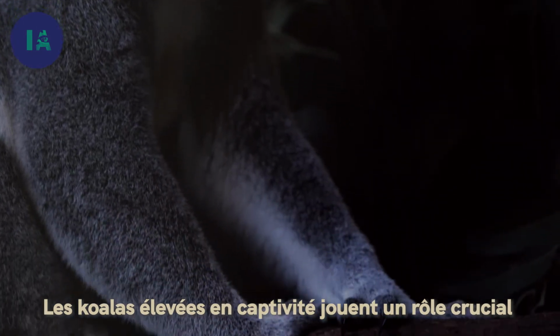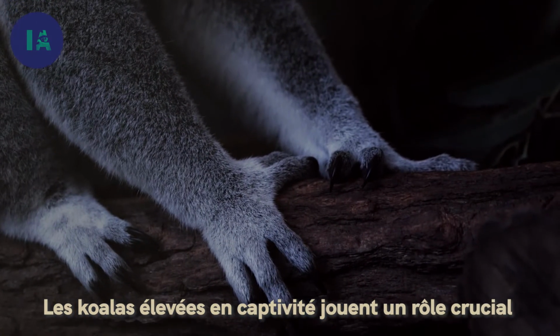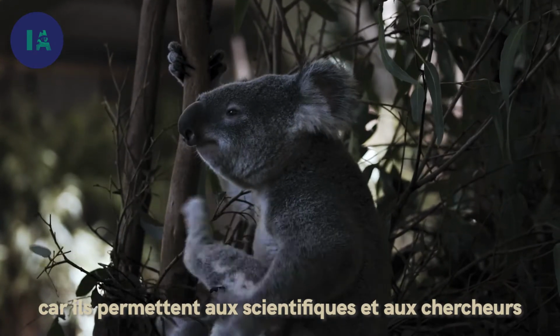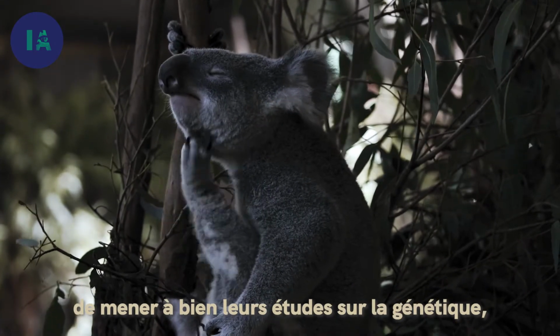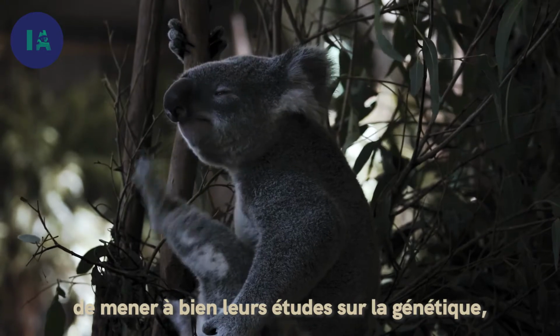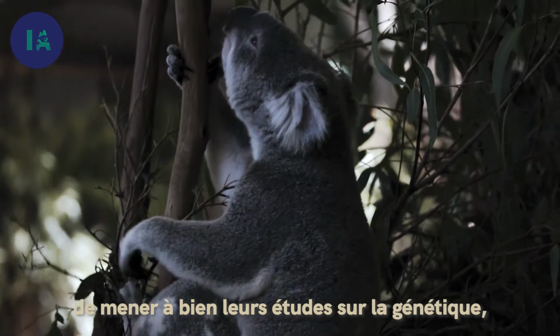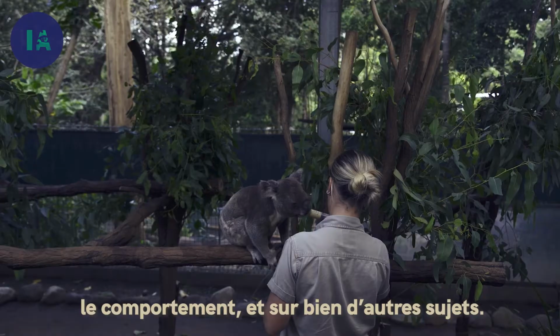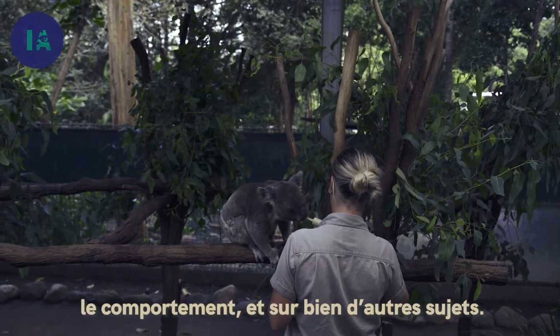Captive breeding populations, especially in koalas, play a really vital role because it enables scientists and researchers to have access to a very large koala colony so they can do research on genetics, on behaviour, on lots of different things.